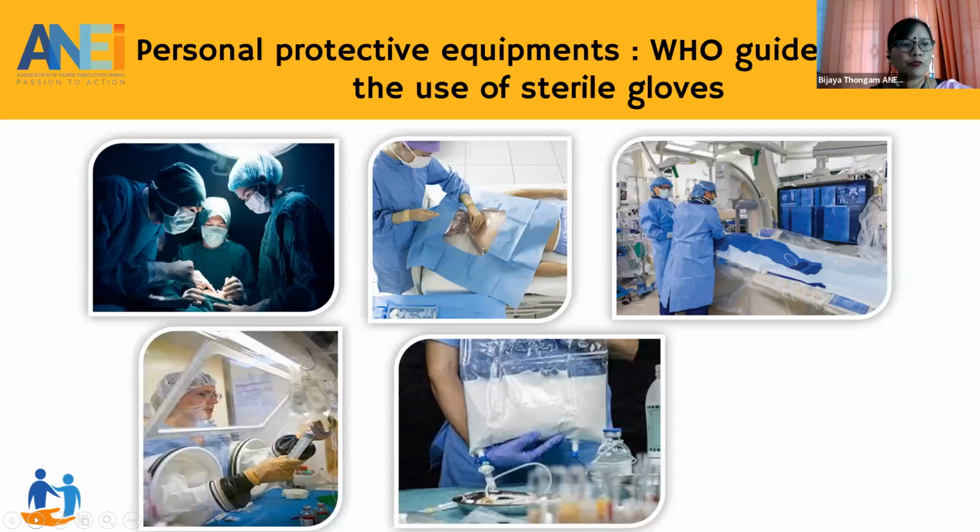Gloves are also not free from defects and sometimes they leak. There are studies which show that even when gloves are worn, hands may become contaminated. So if a glove tears, is damaged, or leaks, you should always remember to remove the gloves, perform hand hygiene, then put on new gloves.